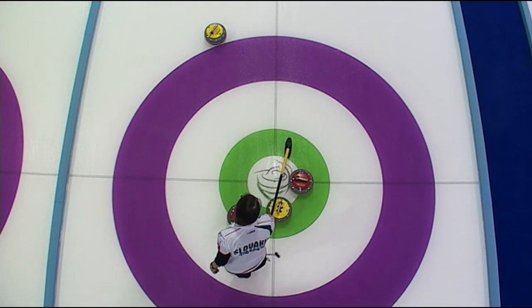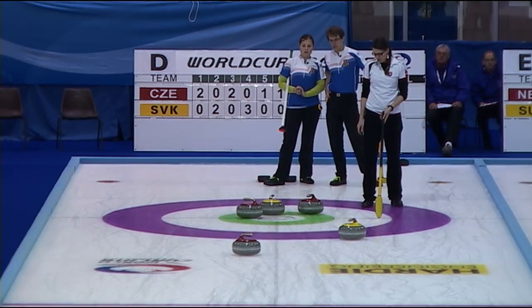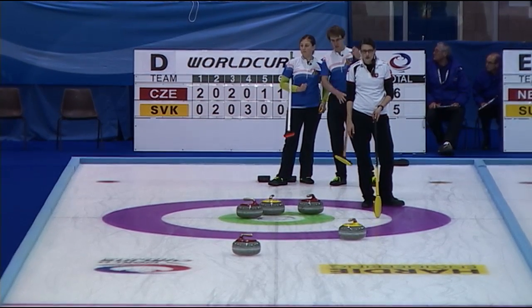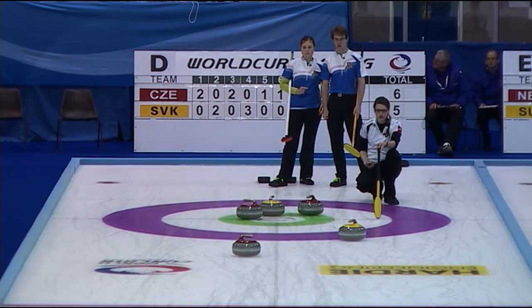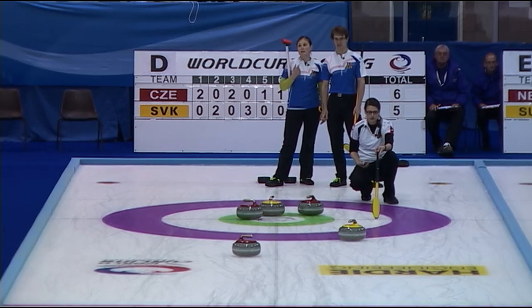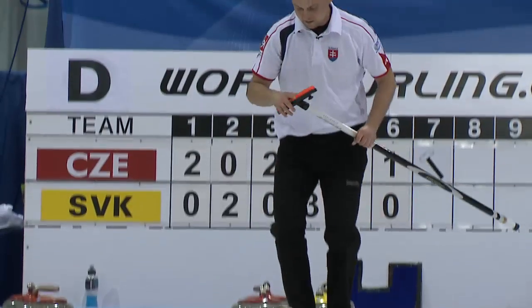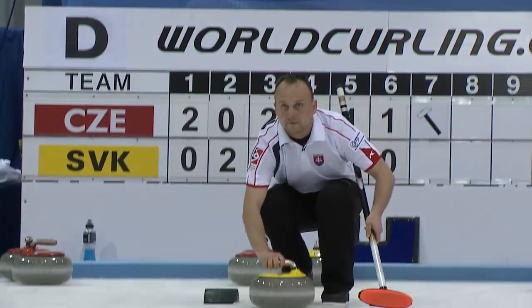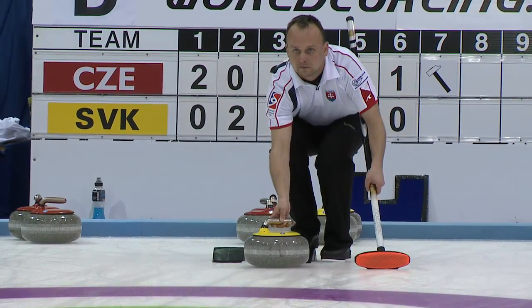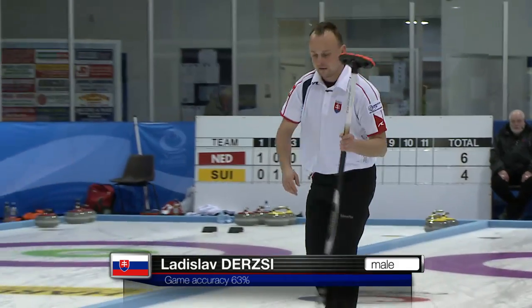Outside, please. Well, that one drew a little bit further than he hoped, but it's not a bad spot to be in, I don't think. No, there is a lot of room for Slovakia to put a stone in here, though. Ladislav Dershi, 63%.